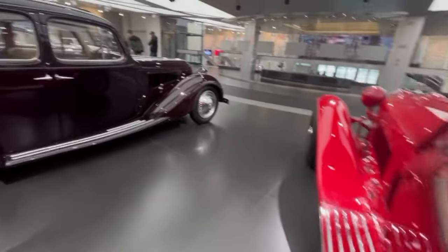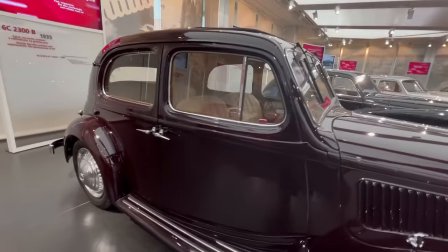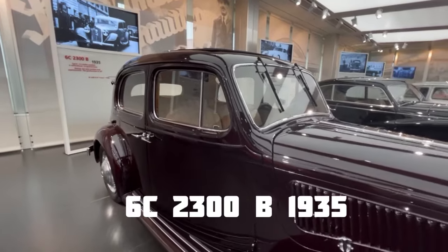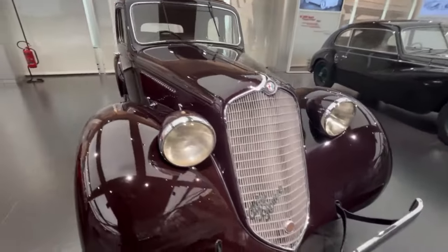And then we move across and we have also not a coupe, it's actually a four-door 6C 300B 1935. There we go, Alfa Romeo Milano.